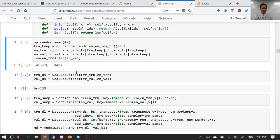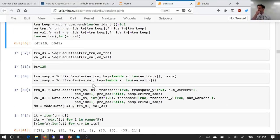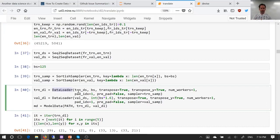Okay, so now we can create our data set with our X's and our Y's, French and English. If you want to translate English to French instead, switch these two around and you're done. Now we need to create data loaders. We can just grab our data loader and pass in our data set and a batch size. We actually have to transpose the arrays. I'm not going to go into the details about why. We can talk about it during the week if you're interested, but have a think about why we might need to transpose their orientation.